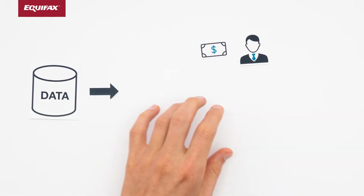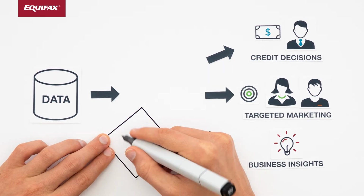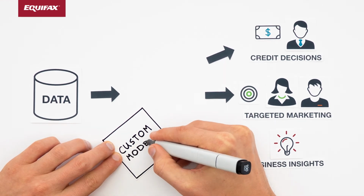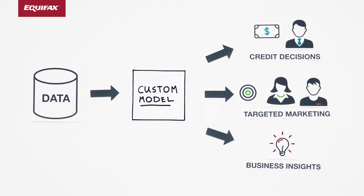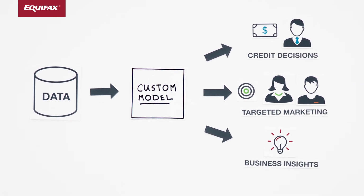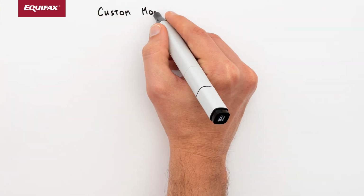Now, of course, using a generic score is not the only way to leverage predictive modeling to make data-driven decisions. And many businesses choose to buy or build their own custom models. Custom models give flexibility, and in theory allow businesses to find ideal model configurations that deliver optimal performance. In practice, however, building, validating, and deploying custom models is not always so straightforward.